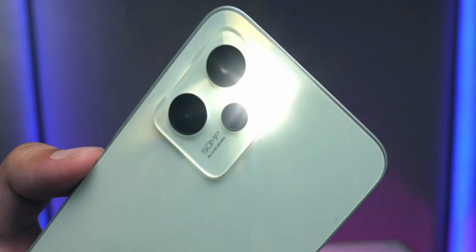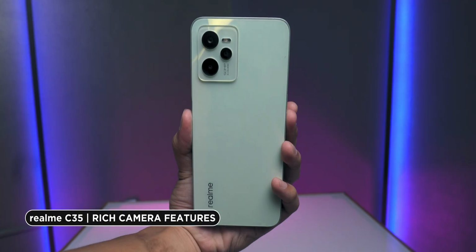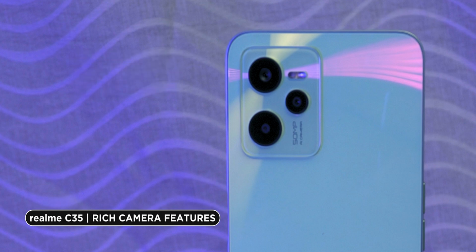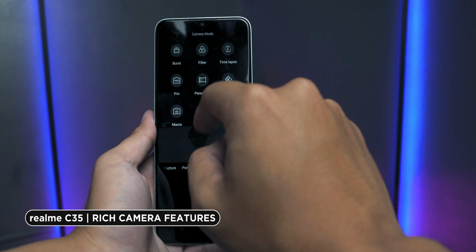When it comes to cameras, realme C35 also performs well compared to other smartphones in its price range. It's a triple rear camera setup that houses a 50 megapixel for the main sensor, 2 megapixel for macro, and 0.3 megapixel for depth. In terms of the camera software, it also has a lot to offer to the table.